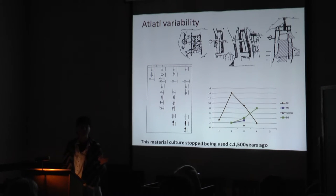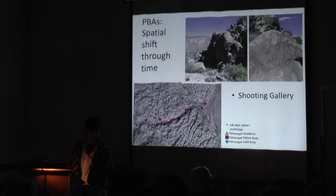If you again look at contrast state, you can see that the way people are depicting the atlatls through time is also changing. So this again shows that people are modifying the way they're doing this, but the fact that there are no motifs with anything other than atlatls, no bow and arrows, I think means that this particular type of production had stopped before 1500 years ago.